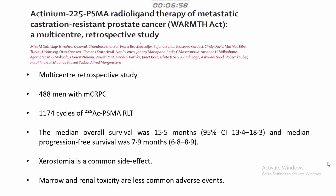So this is a recently published paper, a multi-center retrospective study with 488 patients with mCRPC. 1,174 cycles of actinium-225 have been given to these patients. The median overall survival was 15.5 months, and the progression-free survival was 7.9 months. Dryness of mouth, xerostomia, is the most common side effect, and marrow and renal toxicity are the less common adverse effects. Currently, the availability of actinium-225 is an issue, but in the upcoming days, it is going to come in a bigger way, which will help us in these patients.